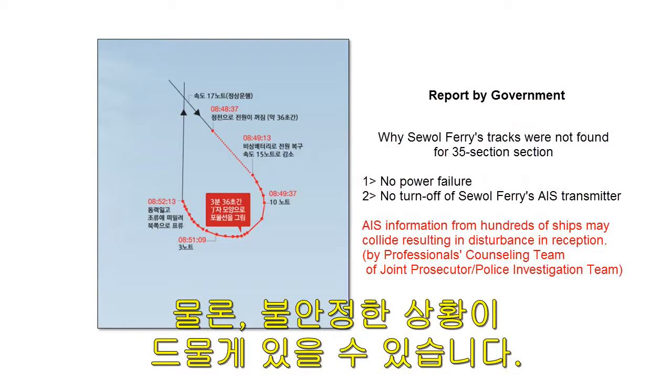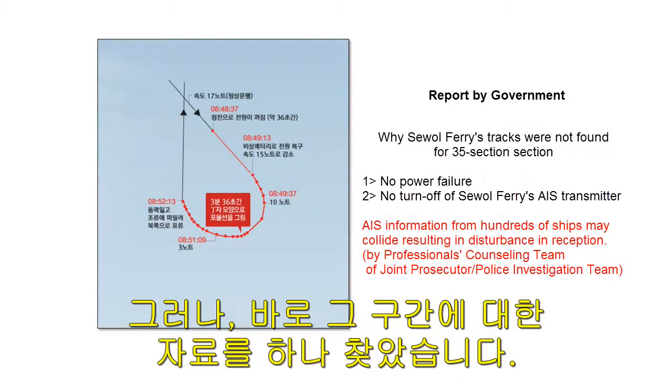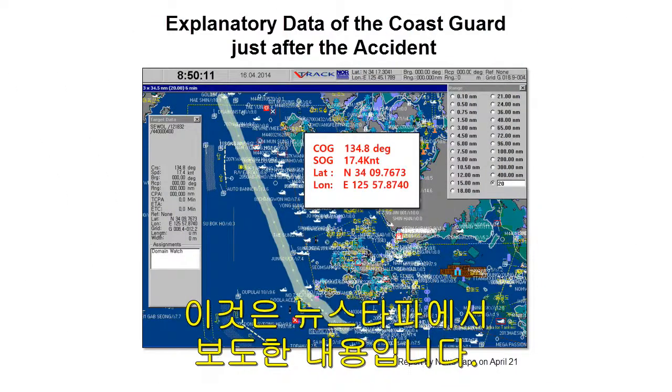Of course, an unstable situation may rarely occur. But, why during the very section? Anyway, I found a piece of information on the very section. This is the data loss section, that is the very 35-second section. This data was reported by News Tapa.